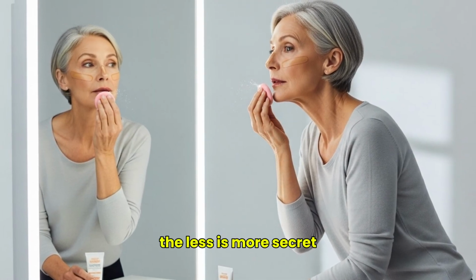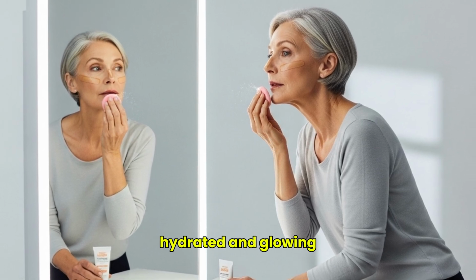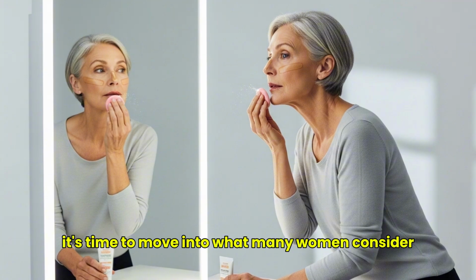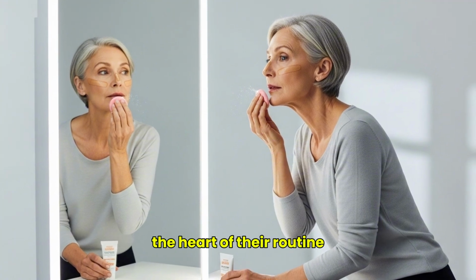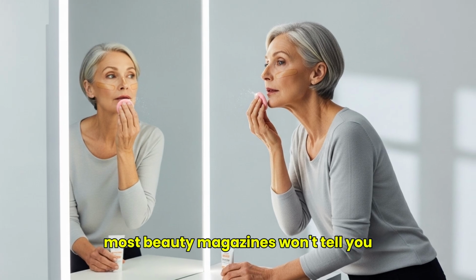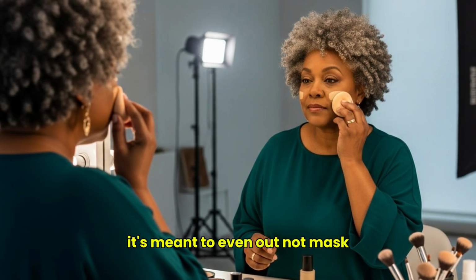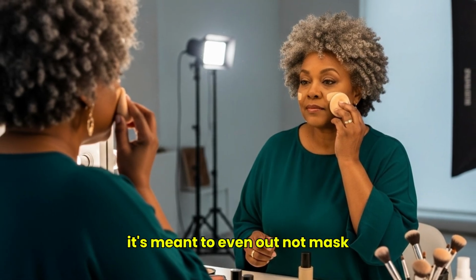Foundation concealer. The less is more secret. Now that your skin is fresh, hydrated, and glowing, it's time to move into what many women consider the heart of their routine, foundation and concealer. But here's the truth most beauty magazines won't tell you. Foundation is not meant to cover your face, it's meant to even out, not mask.